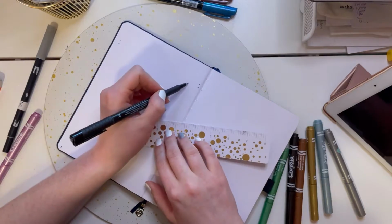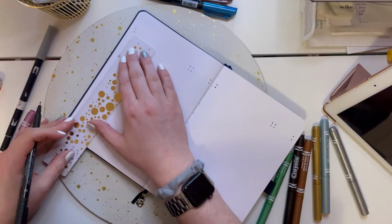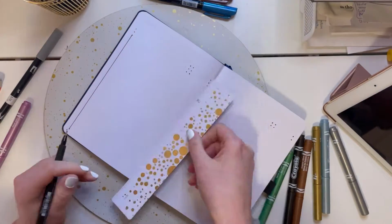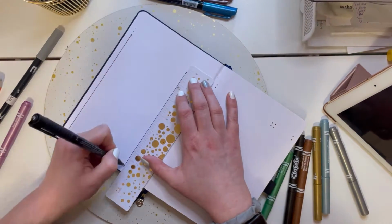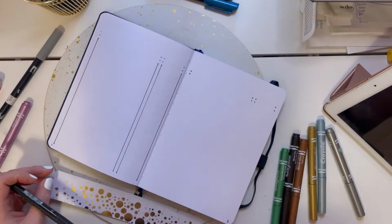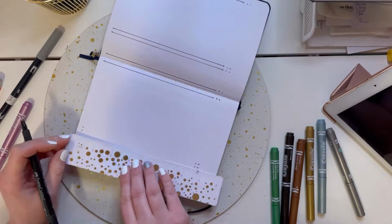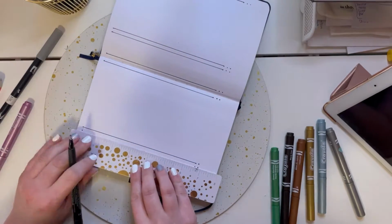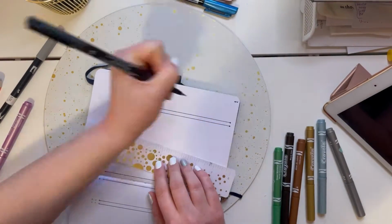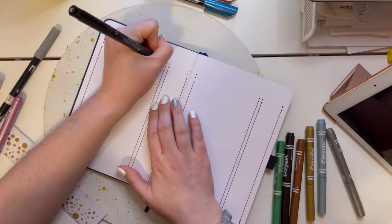Yeah, so here we are setting up the index. I just kind of have found something that's worked for me, and I just have kind of continued to use that. So essentially I have dots on all four corners of each header. So you have what the content of the page is, and then in the right column you have the page number. Something about it, I just feel like it frames it really well. So yeah, I do like the four dots, and then just draw the lines down.